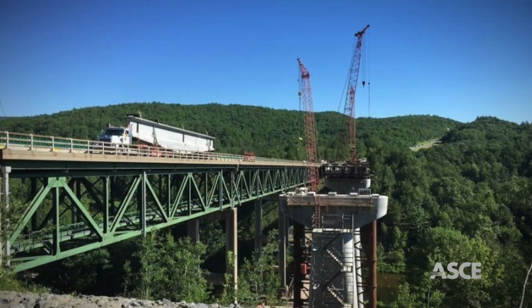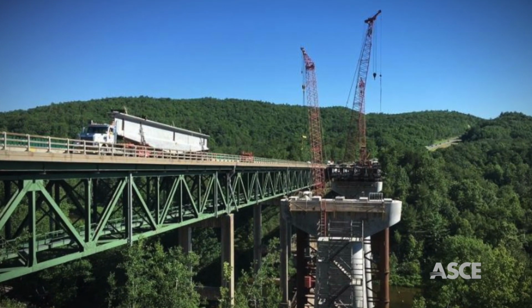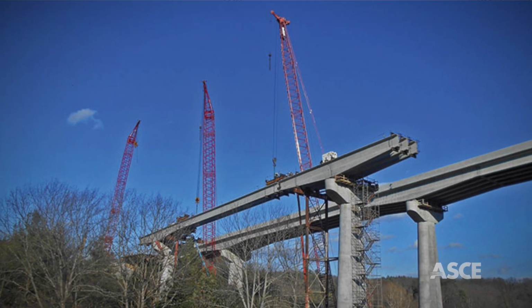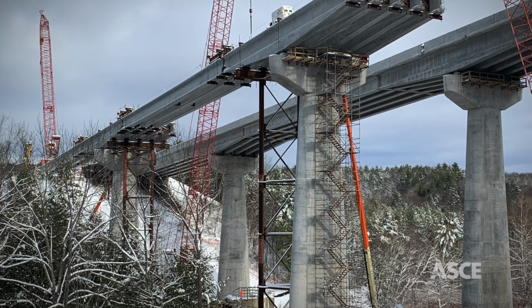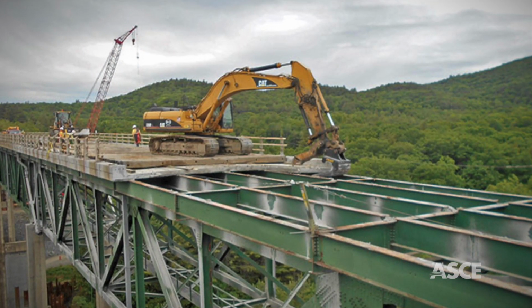The project overcame significant challenges, including tight site constraints, constructing the new substructure beneath the existing structure while it was in use, Vermont's desolate winter weather, construction above a critical river, and significant topography challenges.